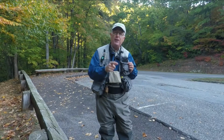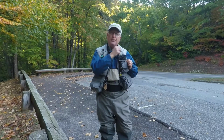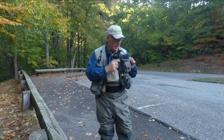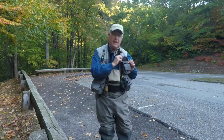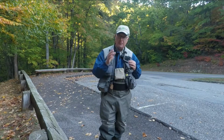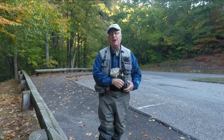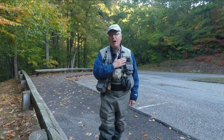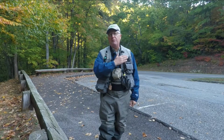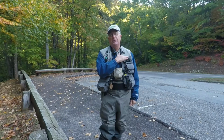One of the things that's very handy on a vest is to have one of these foam inserts up here that you can attach your flies to. I like using them to attach flies to once I've used them, so I can look down here and see what didn't work. A lot of people like to put a couple flies on here that they intend to use, because then they don't have to go fumble in a fly box to try and find them when they're out on the stream. A lot of vest manufacturers call this a pocket, and they'll cover it with a strap that velcros up here to the top.